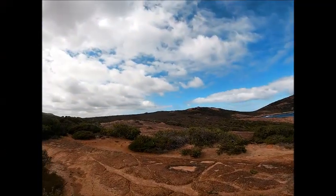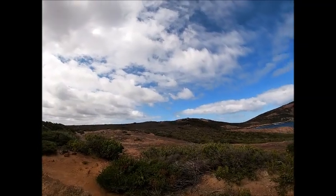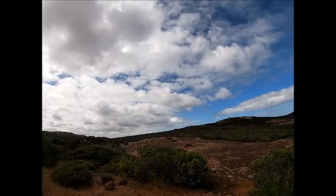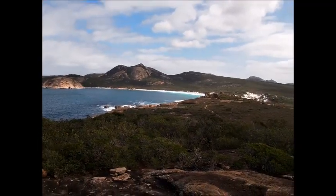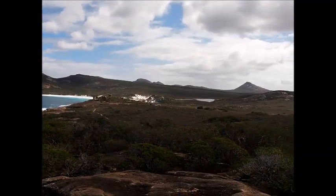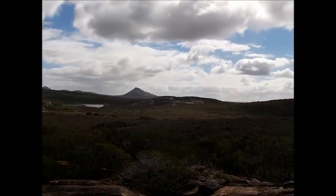Time to head back for lunch, and that's my track over those boulders on the top of that hill and around the next bay or two. That's Frenchman's Peak in the distance, but look at this country.